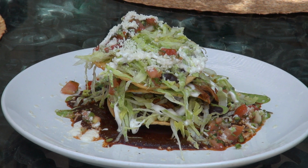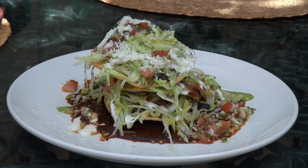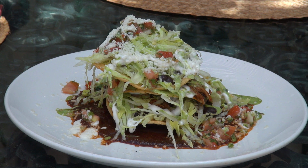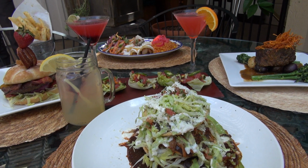Then my personal favorite here at the Cosmopolitan is our carnitas tostada stack. Three layers of corn tortillas with, in between them, our barbacoa, carnitas, black beans, and our sauce, topped with avocado puree and sour cream. Dig into that and you're going to have a delight of Mexican flavors hit you. Fantastic. Everything was great, and it couldn't be in a better setting.